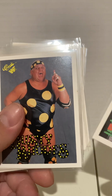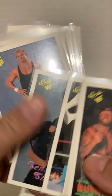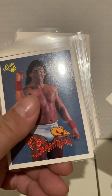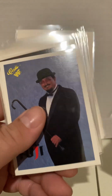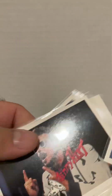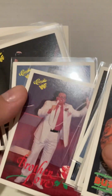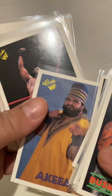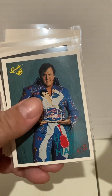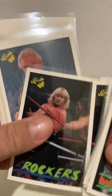So you got the Bushwhackers, you got Dusty Rhodes, you got Hercules, Sensational Sherry, Mr. Perfect, Rick Martel, I guess that's before he turned heel, Tito Santana, Mr. Fuji. My thumb was blocking. This is Jimmy Hart. All right. Brother Love with Bruce Pritchard. Akeem, the African Dream. Okay. Bad News Brown. Okay. Honky Tonk Man in his glory. The Rockers. No single card for showing as far as I know.